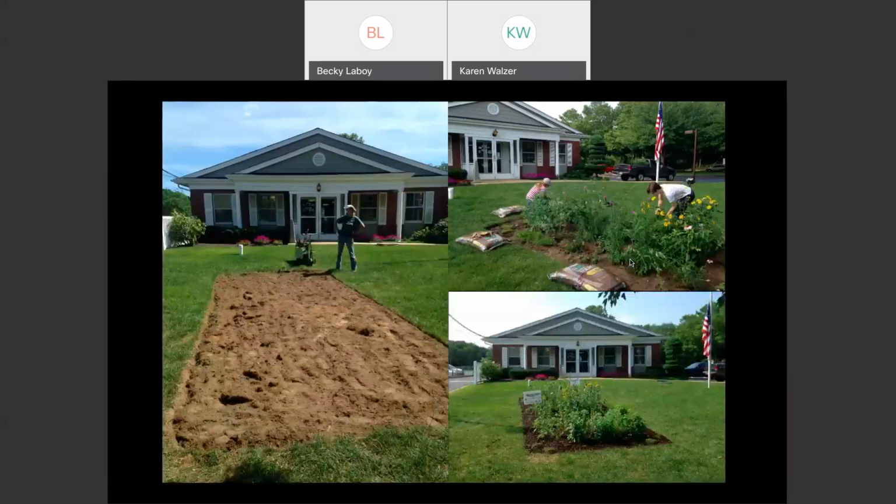So for example, this garden was installed at a branch of the Ocean First Bank, but could easily be replicated at a school. And it's a Jersey-friendly demonstration garden. So it's designed to educate the public about beautiful native plant choices that they can plant in their own gardens, either at home or on public property or private property. And it's designed to be an extension of the surrounding ecosystem. The bank property is adjacent to public open space property, so plants were selected based on high wildlife value.